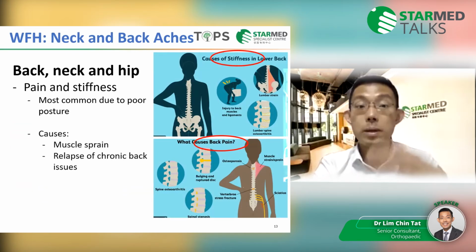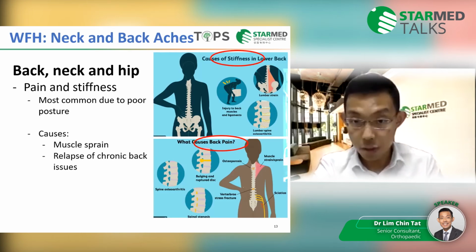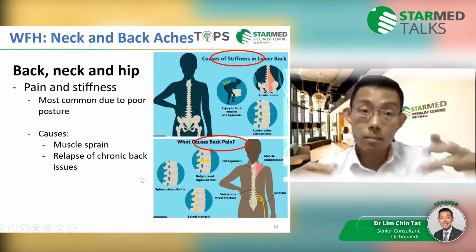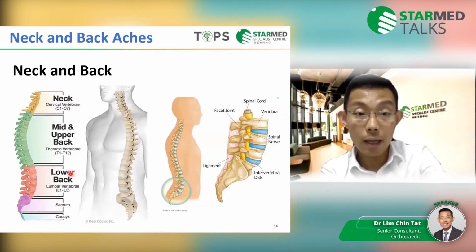The causes can be muscle sprain. Poor posture causes relapse of chronic back issues. You may have a disc prolapse, spine arthritis, or spinal stenosis. All these present as pain and stiffness. The most common are neck and lower back pain.